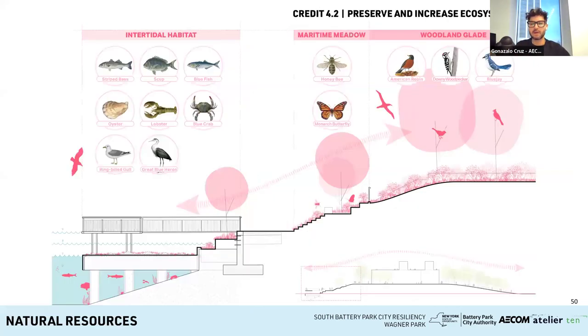Here's a bit of a sampler. Obviously, we have a bunch of other habitat in the intertidal zone, for example, with critters and aquatic habitat, and how we intend to attract all of these to our structures and to the shelves that we've created. But what I also think is really important to highlight is that ecotone that I have been mentioning a couple of times before, where you go from water into inland, into upland meadows and woodland.